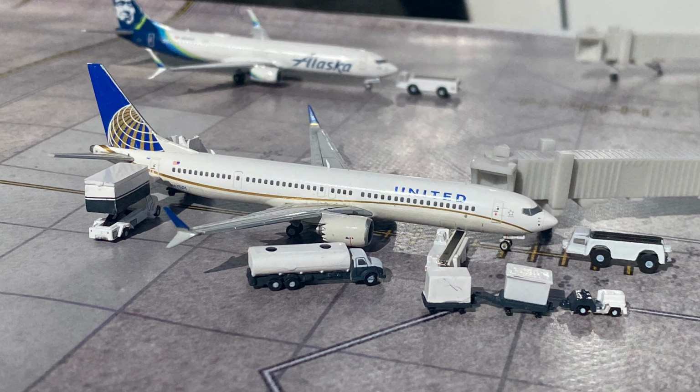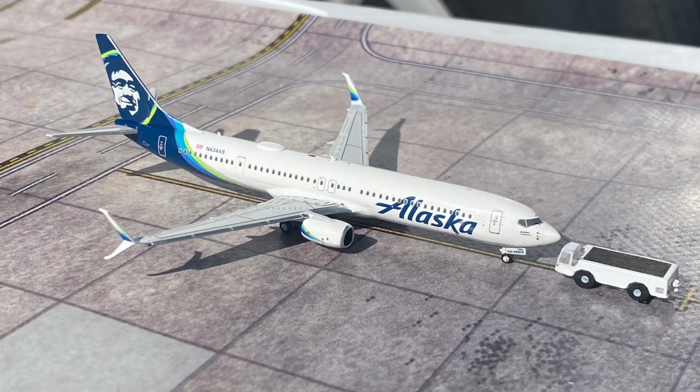Now let's move on to gate number 1. And finally, here at gate number 1, we have the Alaska Airlines Boeing 737-900 currently pushing back on its daily flight between Cocoa Beach and Seattle. So like I mentioned, the aircraft is currently pushing back for a flight out to Seattle-Tacoma International Airport.